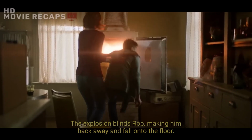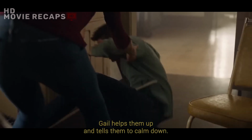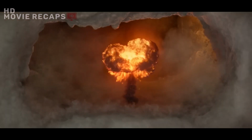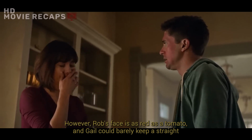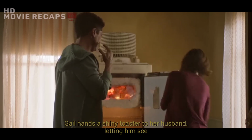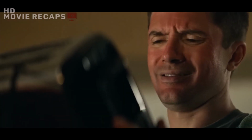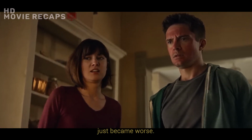The explosion blinds Rob, making him back away and fall onto the floor. Gail helps him up and tells him to calm down. But Rob panics, exclaiming that tactical nukes are exploding in their freezer. However, Rob's face is as red as a tomato, and Gail could barely keep a straight face as the freezer explodes at the huge nuclear bombs. Gail hands a shiny toaster to her husband, letting him see how the heat from the explosion caused his face to glow red. Rob groans, but then he notices that the situation in the freezer just became worse.